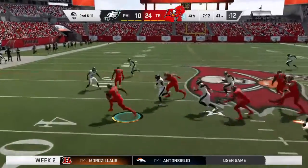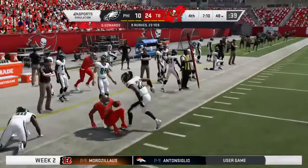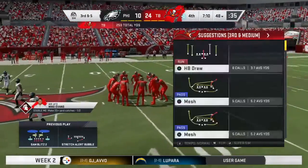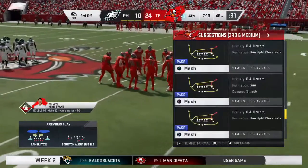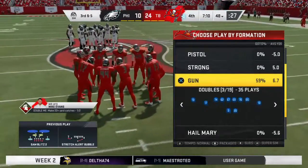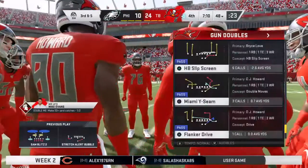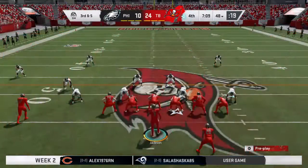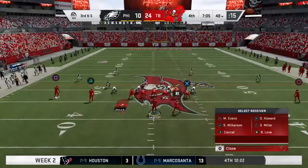They run once more with Edwards. Bottom line, they want to keep this clock rolling, so they'll take that one right there. They just want to keep falling forward, and they want to put the onus on the big fellas up front in order to bring this one home. The Bucs on 3rd down. They're at 50%, 4 for 8.